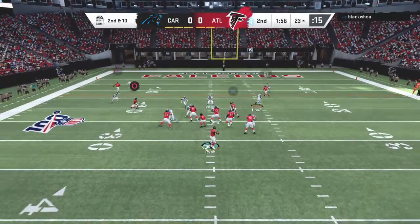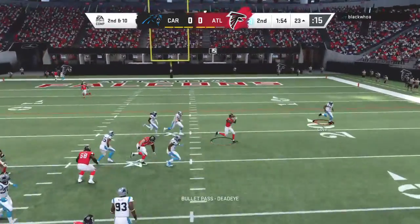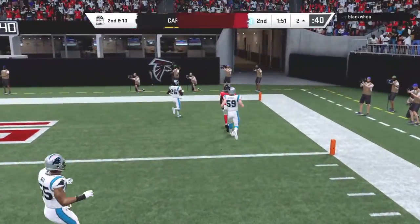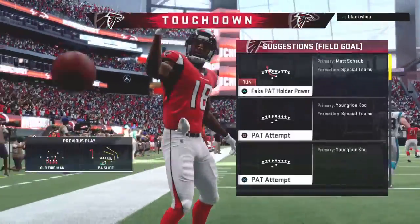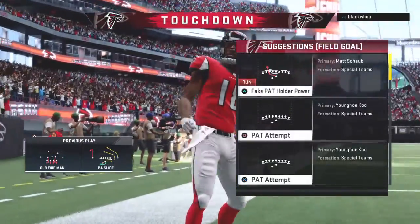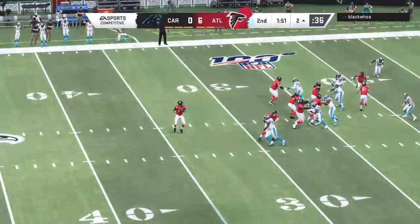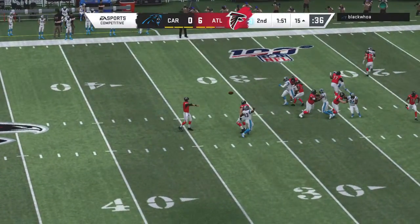Yes, we do. To throw once more on 2nd and 10, Ryan, and he gets this one to Ridley, complete. And he'll take it into the end zone. Touchdown, Atlanta. 23 yards for the touchdown, as his guys are first onto the scoreboard here this afternoon.